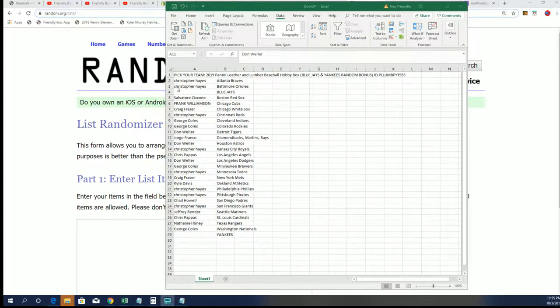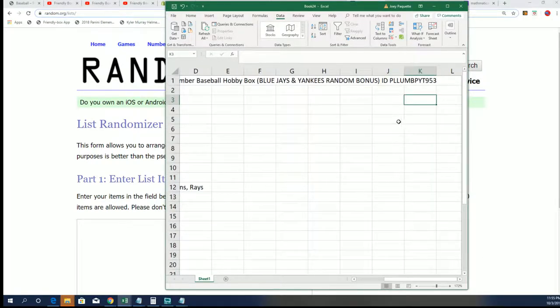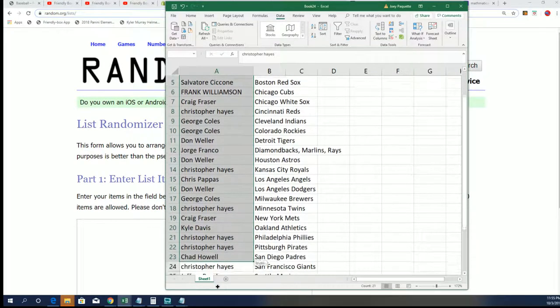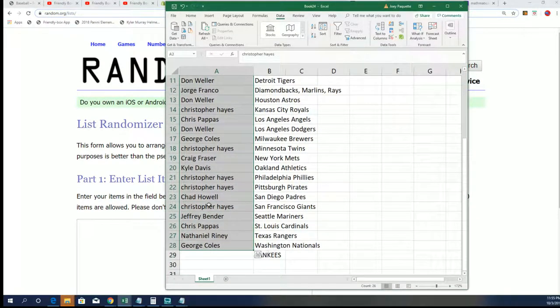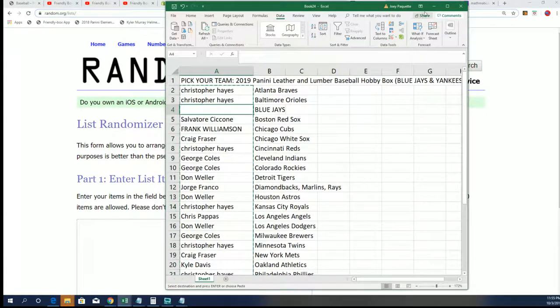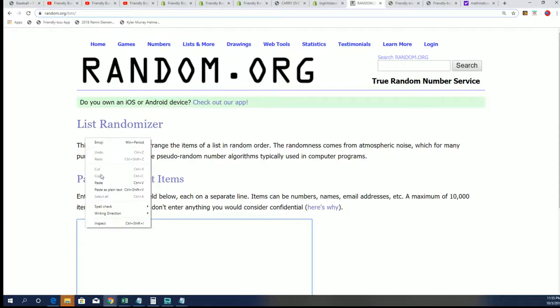Good luck in this Leather and Lumber 953 that is happening right now. We're looking for big hits around here all the time. And we got a random happening for the Blue Jays and Yankees. Number one is going to be the Blue Jays. Number two, the Yankees after seven times through. Good luck.